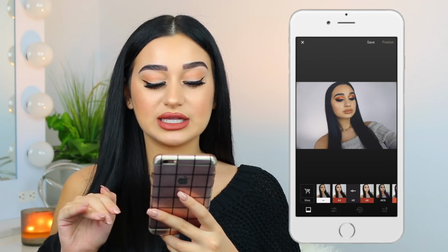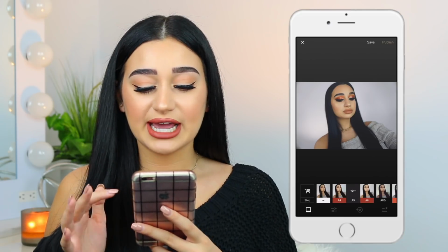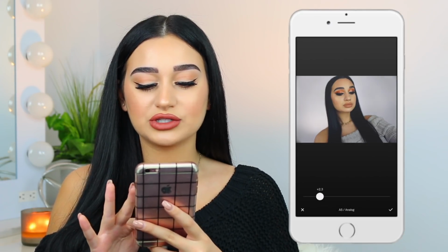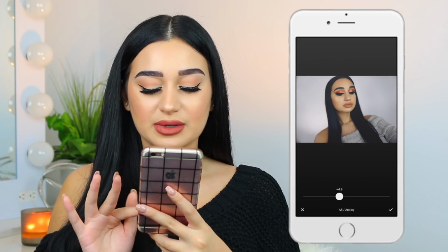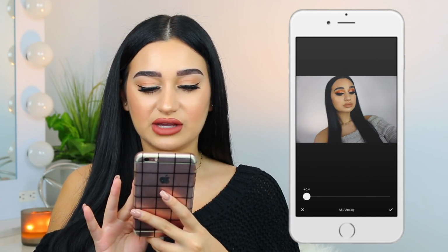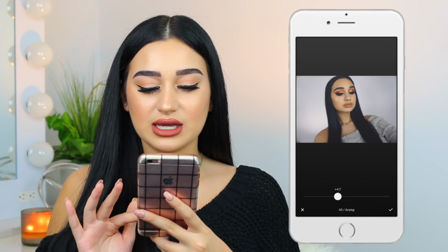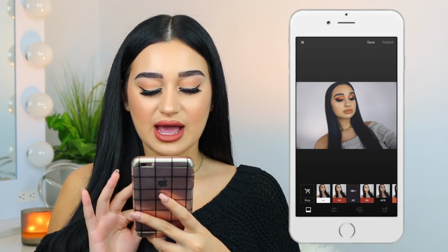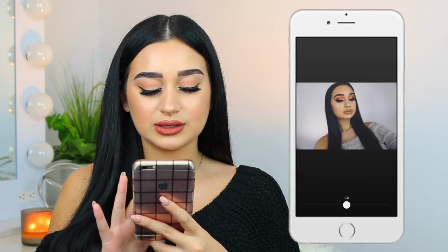So the filter that I always use that actually just comes with the app, it's one of the first ones. It's called A5. I love that it's a cool tone blue. So I always use this filter, and you can take it up as high and as low as you want. I usually leave it a little bit below the halfway point. So I'm just gonna go ahead and leave that. And then I believe I left the exposure and contrast the same on this picture.